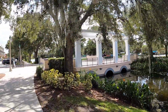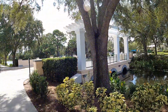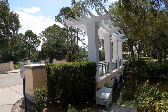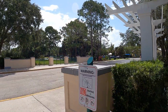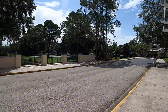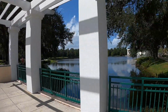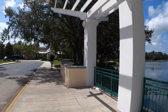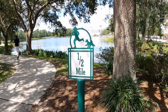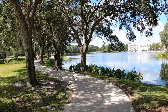And then just over this bridge, you've got the Celebration communal pool, swimming pool, tennis courts, basketball courts. Just right over there. Right, we're going to start this walk around the lake. There it is, half a mile around. So not too far.